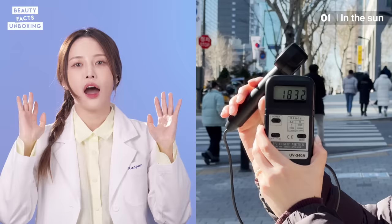On a sunny day, the UV index peaked to the 1800s in the sun and was in the 290s in the shade.